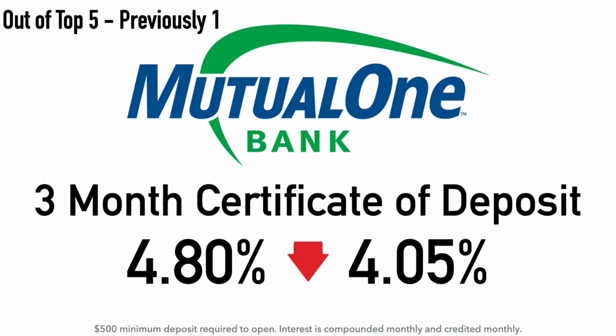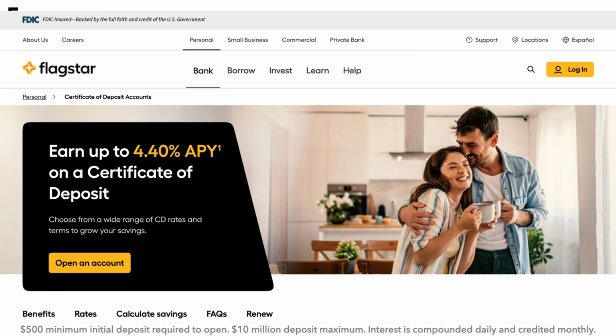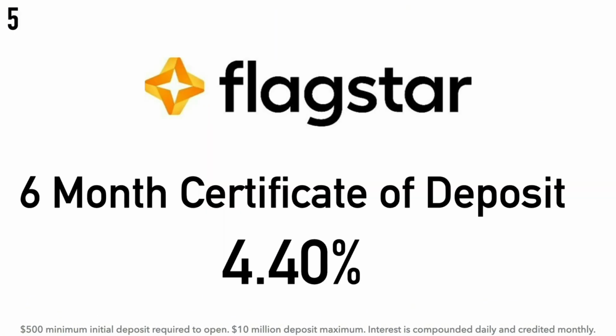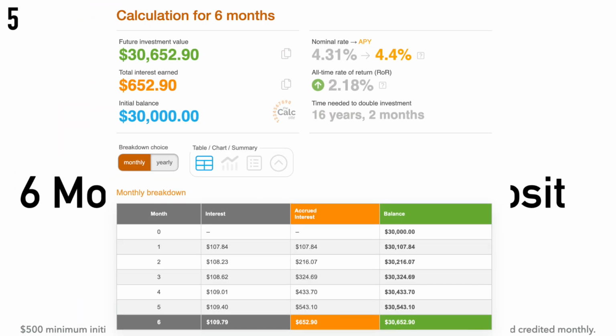Let's jump into the top 5 list. Starting here with number 5, it is the Flagstar Bank 6-month CD account at 4.40% APY. There's a $500 minimum deposit required to open this account and a $10 million deposit maximum. The interest on this account is compounded daily and credited monthly. Calculation example for this one: if you had $30,000 in this Flagstar 6-month CD at 4.40% APY with the interest compounding daily, after 6 months, you would have about $652.90 worth of interest earned.